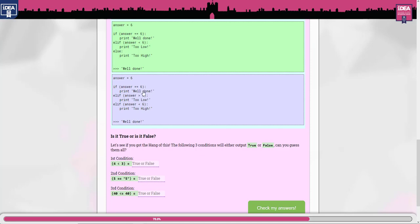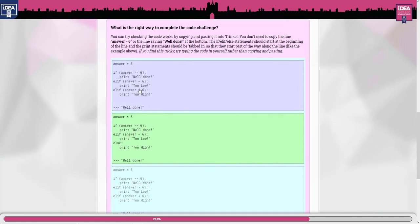If answer is equal to 6, print well done. Else, if answer is greater than 6, print too low. That's wrong. Less than. So we're looking between two of these. It could be the top one or it could be the bottom one. If answer is greater than 6, print too high.